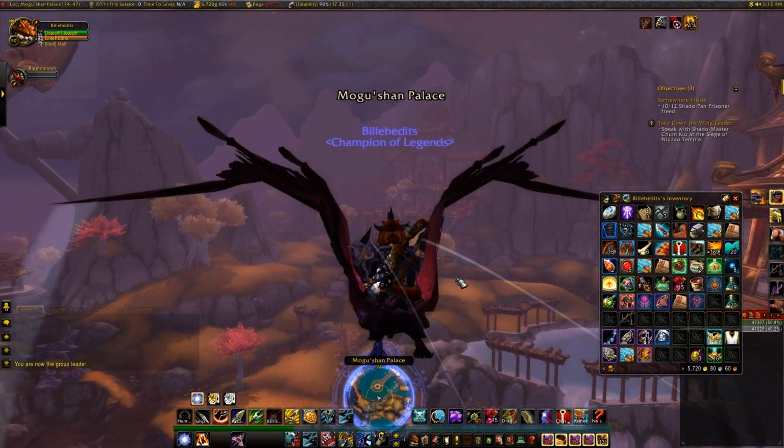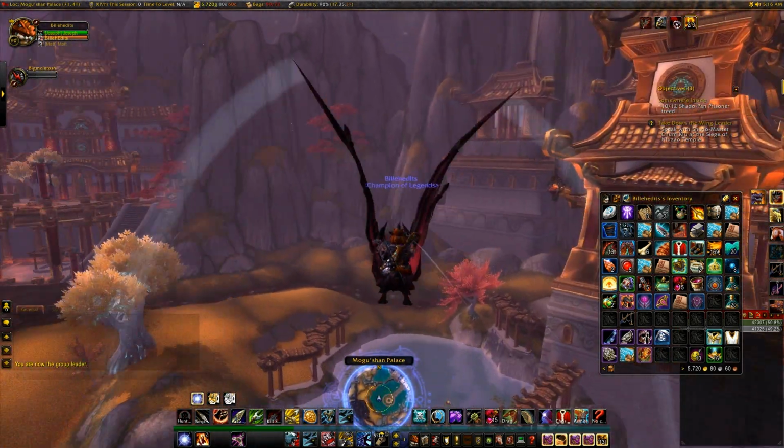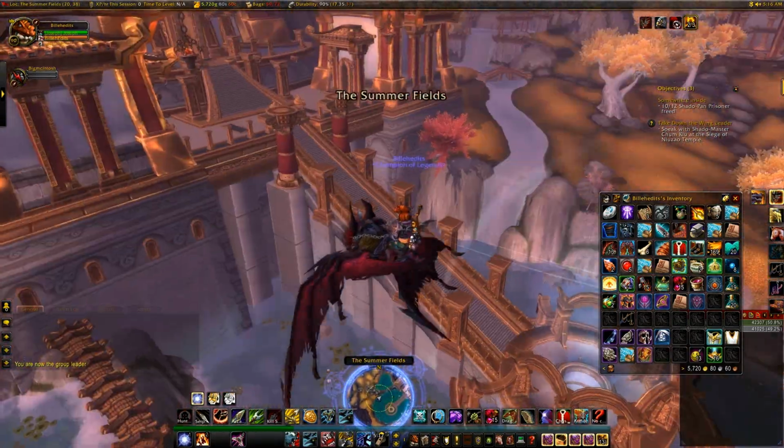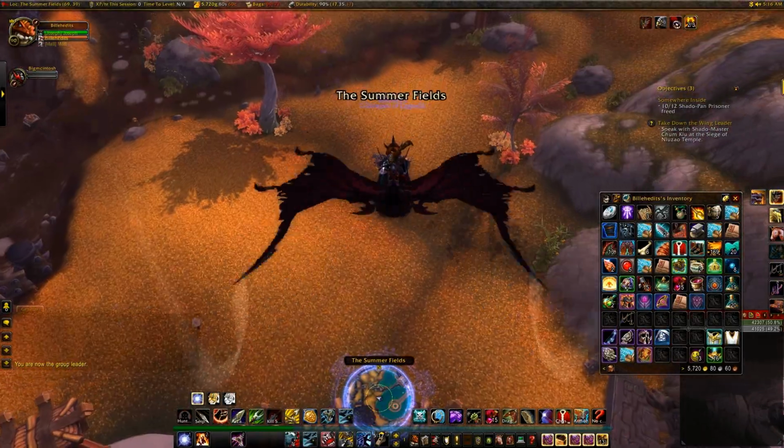You see, he just glides. He has these stripes coming off of his wings from when he flaps them. So I'm going to show you guys his mount special, if I can just get down to the floor really quick.